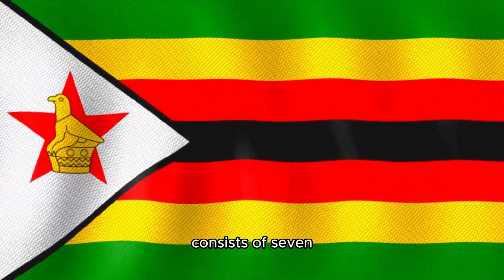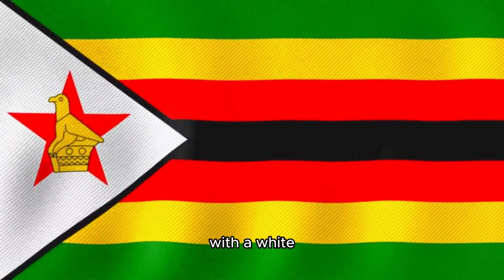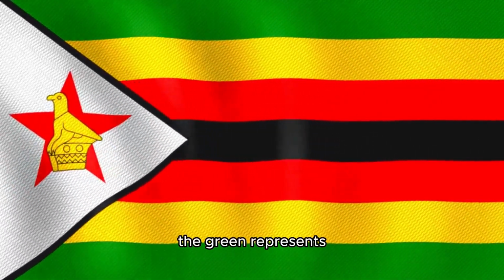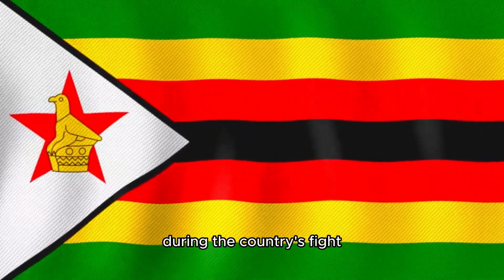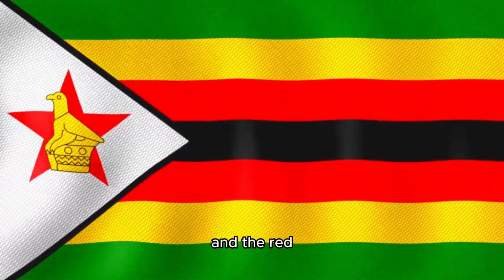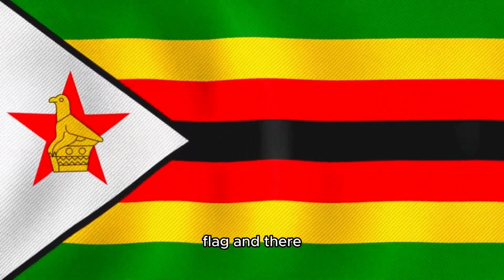Zimbabwe's flag consists of 7 horizontal bands of green, yellow, red, black, red, yellow, and green, with a white triangle on the hoist side containing a red star. The green represents agriculture, the yellow symbolizes mineral wealth, the red stands for the bloodshed during the country's fight for independence, the black represents the African people, and the red star symbolizes the country's aspirations. Such a colorful and powerful flag!